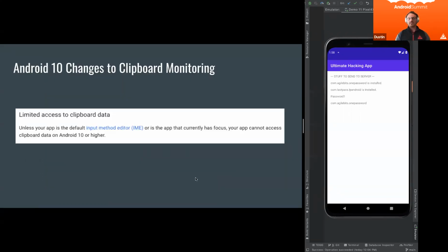But Android 10 changes to clipboard monitoring have negated this hack pretty much completely. Unless your app is the default IME, which is essentially a keyboard, or your app currently has focus, it can't access clipboard data on 10 or higher. So that's why this hack doesn't really work.